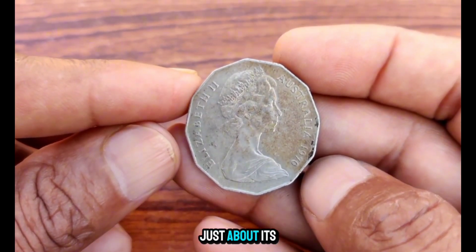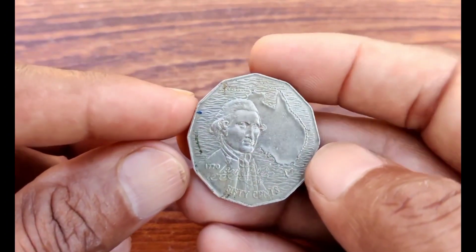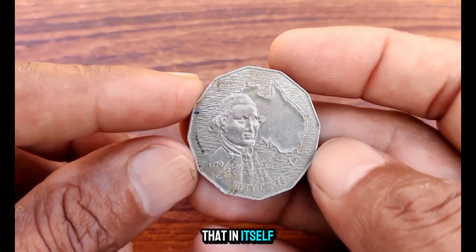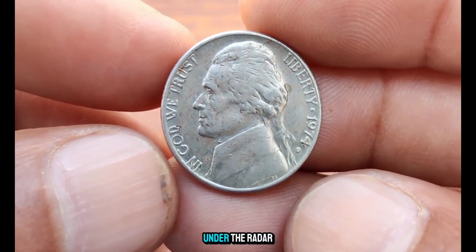This coin is not just about its monetary value. It's a symbol of an important chapter in Australian history. Owning a piece like this allows collectors to hold a tangible connection to Captain Cook's epic voyage, and that in itself is priceless.